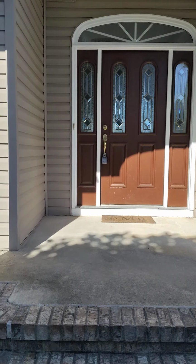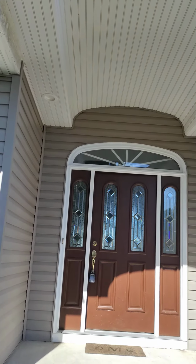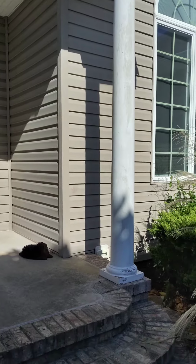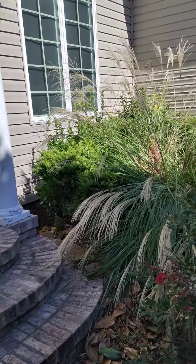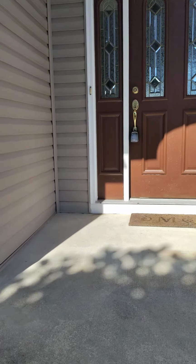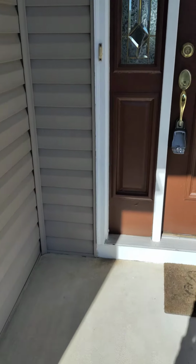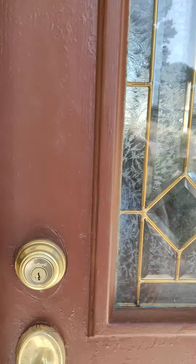So here's your entryway. It is vinyl siding. Could use a good power wash. In some areas, the landscaping is a bit overgrown right here. But it's solid. There's no cracks in the steps or in the entryway. Now let's go inside.